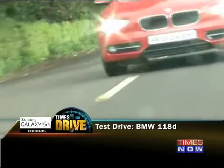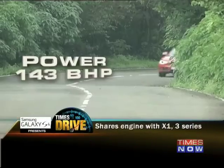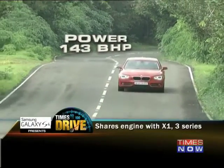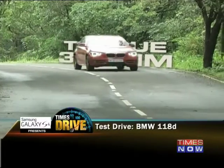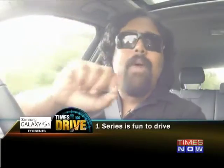Anyway, what you've got under the hood is a detuned version of the 2-litre diesel engine that you'll also find in the 3 Series and the 5 Series and the X1 and the X3. This is an engine that's putting out 143 bhp and 320 newtons of torque. Detuned doesn't bode well for this car, at least on paper, but trust us, at this size, it's a hoot to drive. Switch to Sports Plus mode. Yeah, it's got various driving modes, but more about that later.